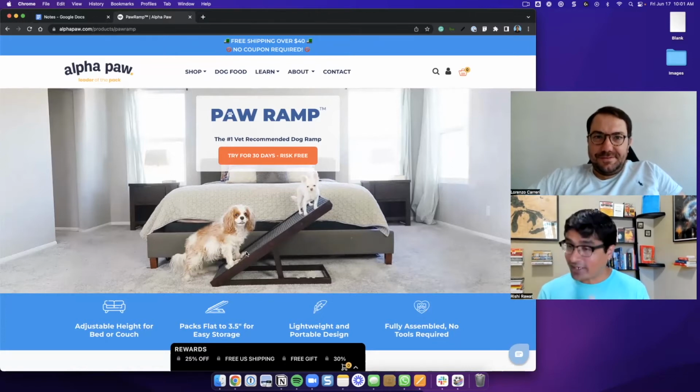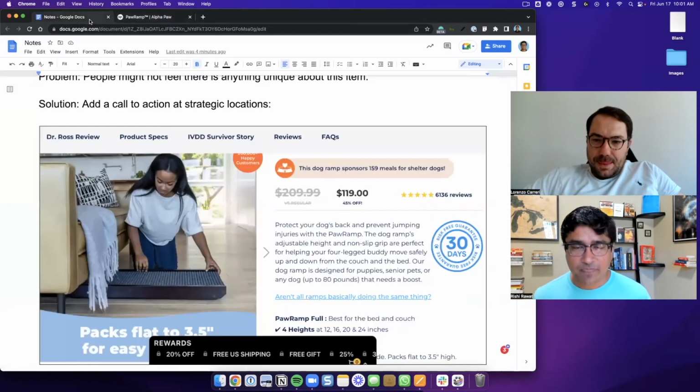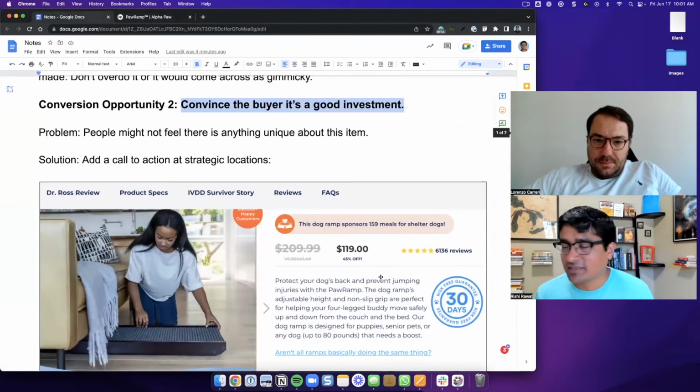I've gone through 20 product pages that are selling ramps. They all have the exact same feature set, and they have greatly varied price points. So it is inconceivable that someone who's coming to this page is not thinking, hey, what's so special about this? Reality is that it's a simple product. Now, it's a very important product, right? But it's simple.